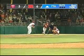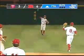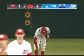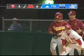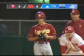The 2-1 pitch. And a swing and a shot to center is a base hit for Seward. The leadoff man is on. This is a long way from over, with the big hitters coming up for the Crusaders. That was laced out to center field. Second hit of the night for Seward.